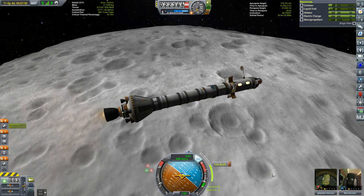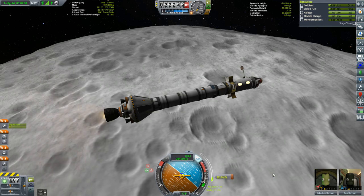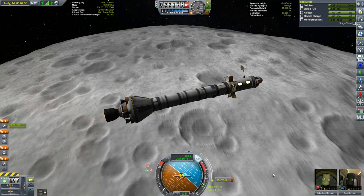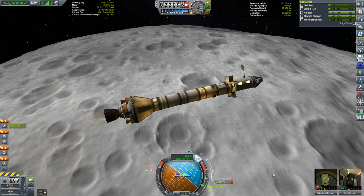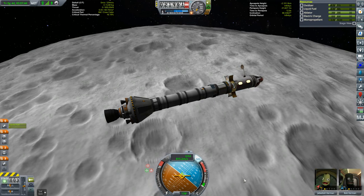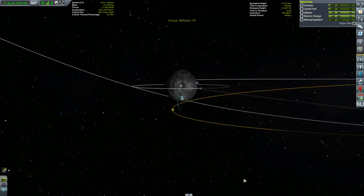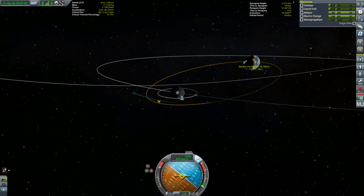Oh, not too much on the skipper. It packs a punch. Oh, and we still got plenty of fuel left. All right, that should be it. Let's check out what we got here. You can see why the timing of this was so important, but let's check on our periapsis. Ooh, 18 kilometers. Well, that's going to be a little hot. It's closer to around 30 kilometers.